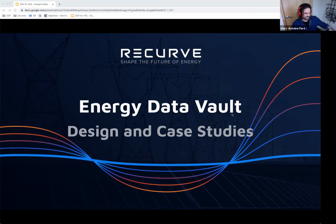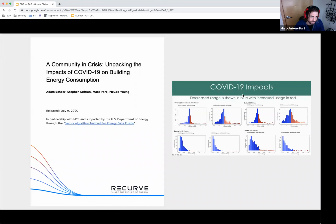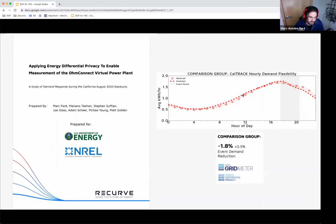So this is a summary of our 2 years of R&D on the Energy Data Vault. Its design, as well as two case studies of its application that we've worked through recently. The first of which studies the impact of COVID-19 on building energy consumption patterns, and the second on the measurement of demand response analytics during California's August 2020 blackouts.